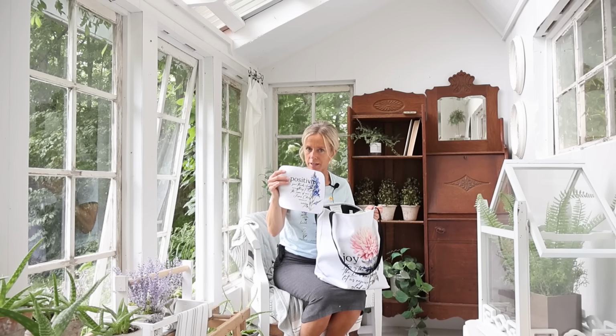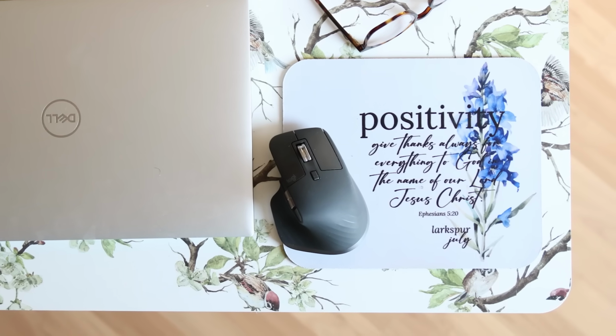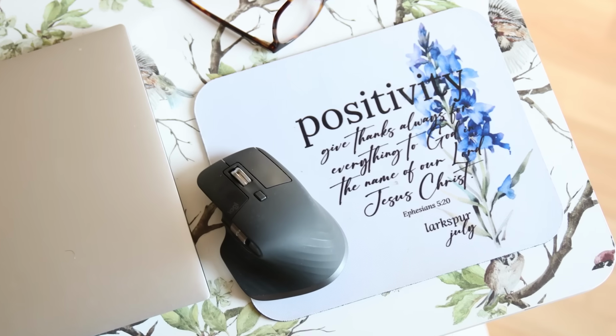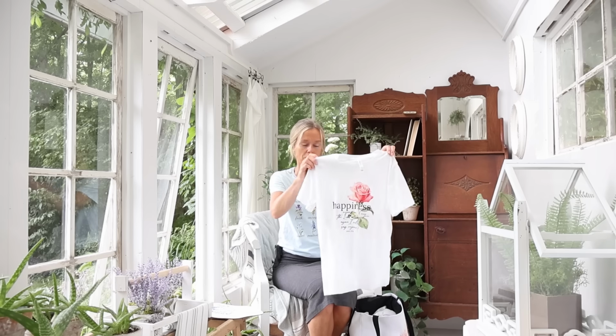So the first thing I have here is this mouse pad that I use every day. I love it. I like the idea that I can sit at my computer and read this little scripture. I did include a scripture to go with the word that goes with the flower. And of course we're going to have t-shirts, including the one that I'm wearing. And here's another one.